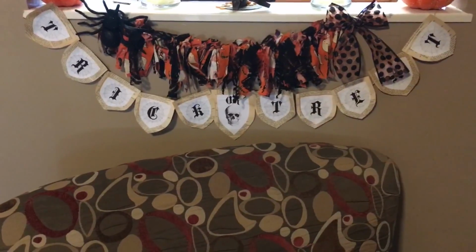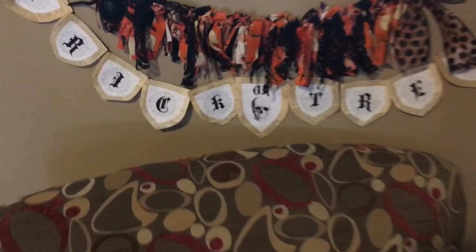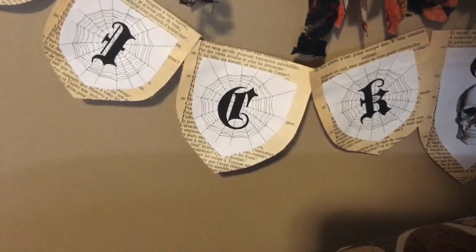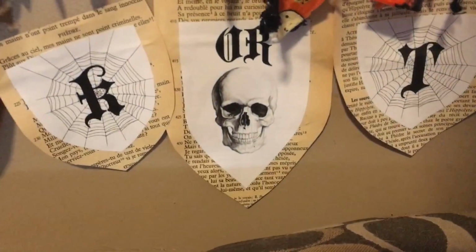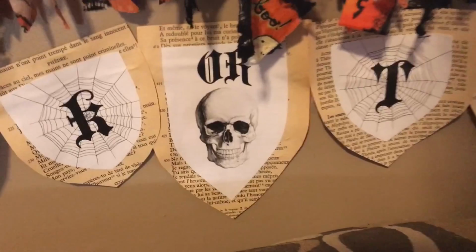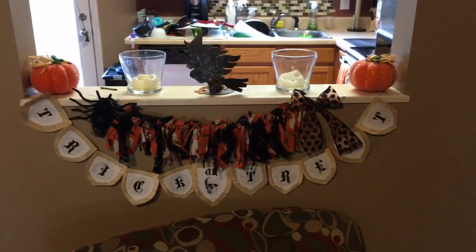And then the trick or treat banner is something I just made as well. I used a vintage book, like the pages, as the backdrop part. And then I used PicMonkey to do this font, with the cobwebs and stuff, and then just pulled a pencil drawing of a skull there, and I kind of like it. I think it's kind of cool, and that's my overall pastu.